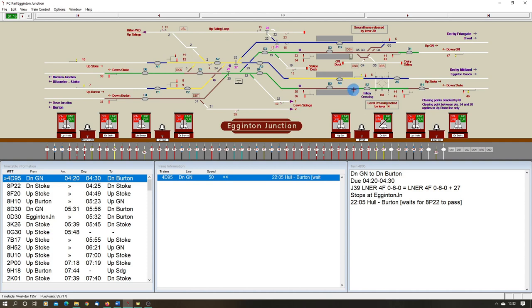Can't clear 12 anyway if the gates aren't closed. You'd probably be able to clear number one across here up to there, but then there wouldn't be any need to move anything down there. You'd just probably reverse it behind number four. Right, this one's still trundling towards us, so it's still got quite a while. Should be sending entrance sections soon.